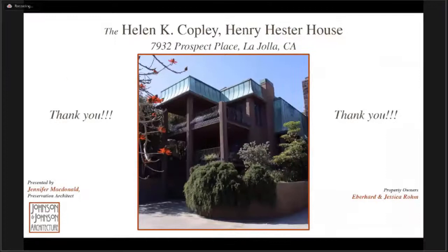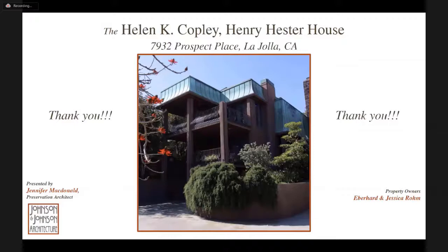I would like to thank Sean MacArthur and the La Jolla Historical Society for asking me to participate in this event. I'd also like to thank Eberhard and Jessica Rome for being amazingly enthusiastic stewards of this property. And of course, Paul and Sarah Johnson for bringing me into their circle. Thank you, Jennifer, for sharing the background of this terrific late career Henry Hester home.